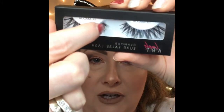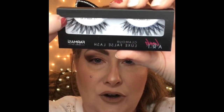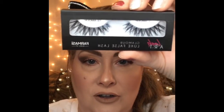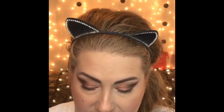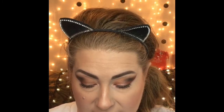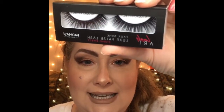Next, I'm going to show you Glamour. Okay, these are pretty too, and it looks to me like they're thinner over on this side, and as they come to the outer, they get thicker. The next set that I'm going to show you, these are the Faux Mink Luxe False Lash. These are Studio Effect. See how pretty?